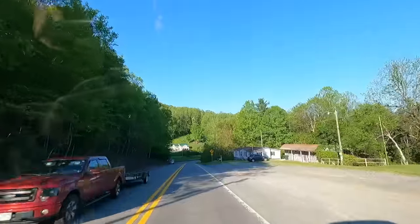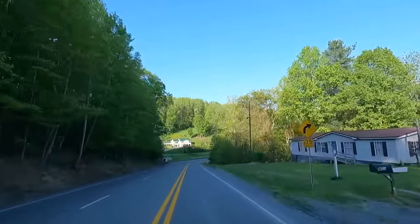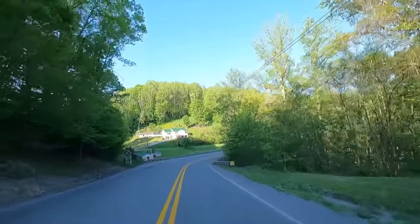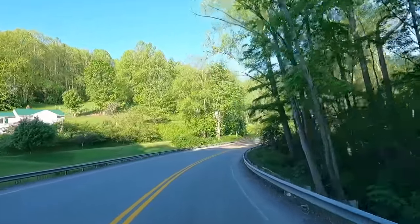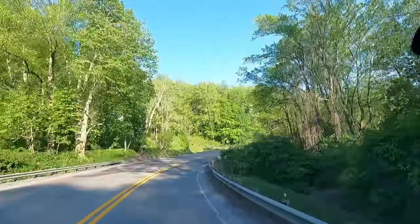Cool. It's already starting out pretty. Look at the house on the hill. Green grass, trees. I know I keep saying it, but I'm from the desert. All right, here we go.